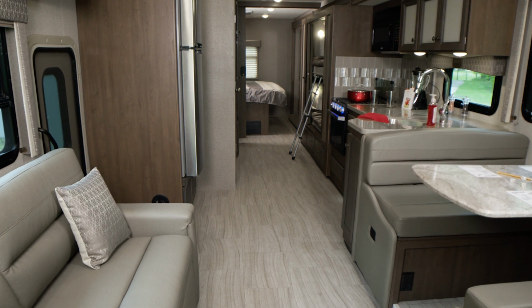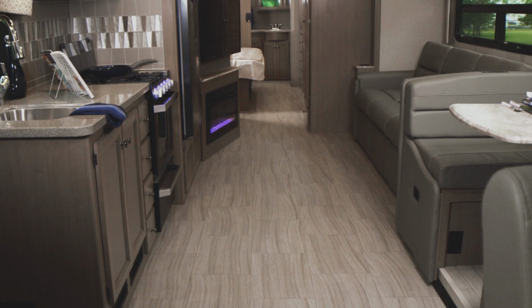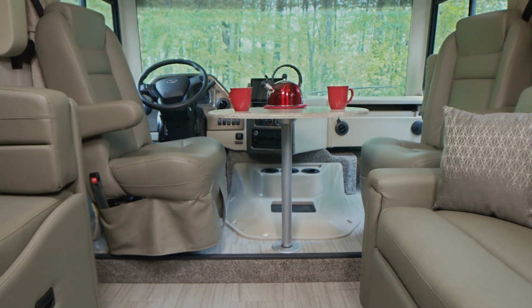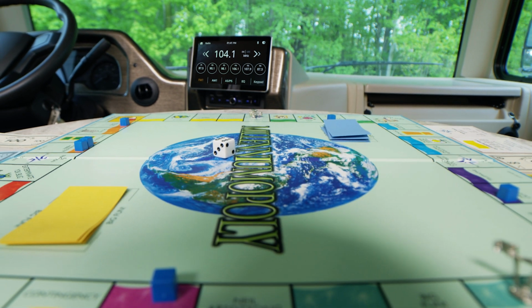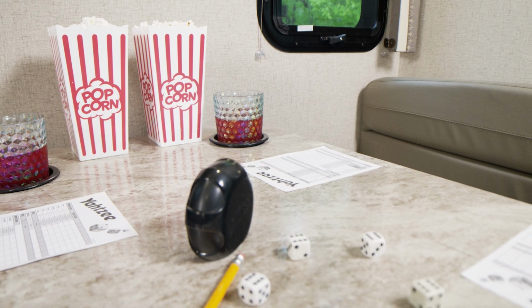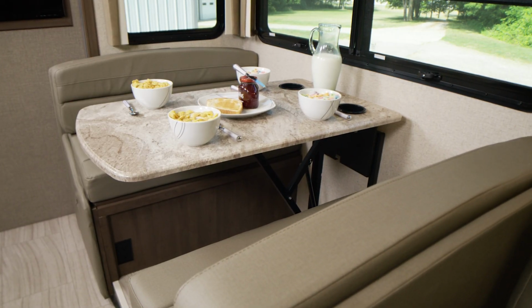As we take a tour of the different floor plans, you'll notice the new colors of wood, fabrics, flooring, and countertops. Starting up front with the swivel captain's chairs and pedestal table. This is a great place to sit and relax, or have the kids hang out and play a game. Every Windsport comes with the Dream Dinette. This is a wonderful area you'll use for family meals, where everyone can sit and enjoy the time together and plan out the day over breakfast.